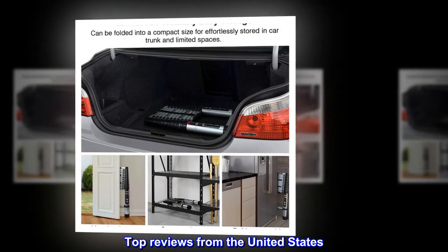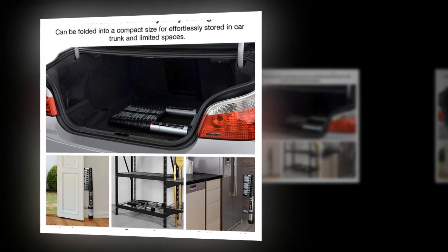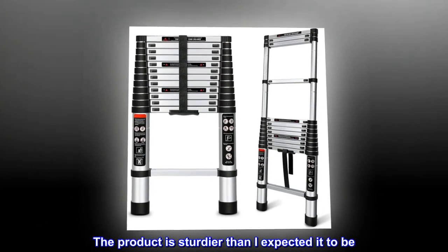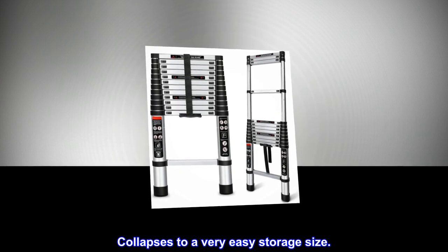Top reviews from the United States. Very sturdy, easily storable ladder. The product is sturdier than I expected it to be. Collapses to a very easy storage size.